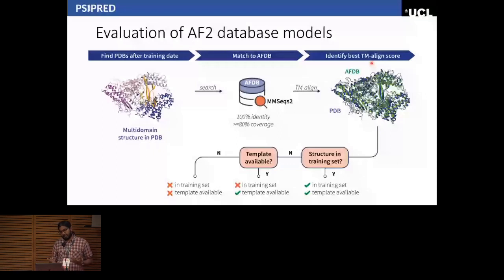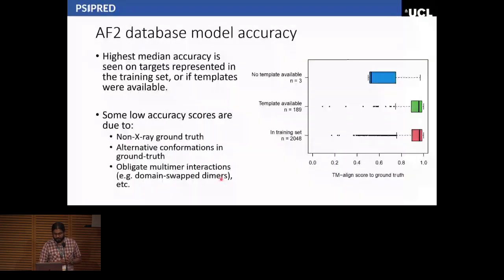And then we divide these predictions into three categories. First, whether it's been seen during training, where the structure matches something that we know is in AlphaFold's training set. Second, where it doesn't match something in the training set, but there are templates available. So we look at the list of templates used to make each prediction. And the third category is where it's neither in the training set nor is there a template available. We expect the predictive accuracy to vary as a function of these three categories. And sure enough, that's what we see.